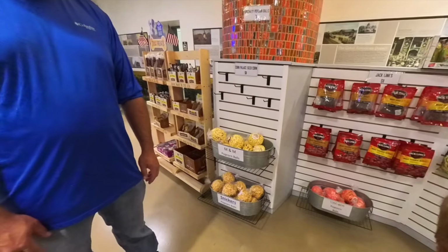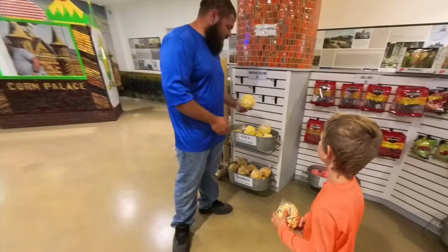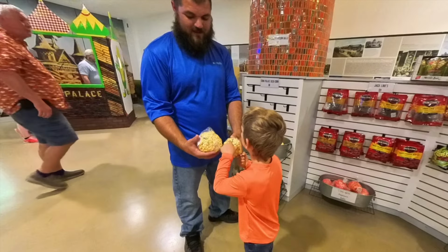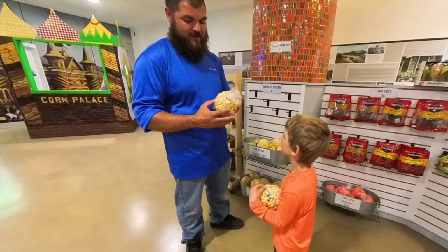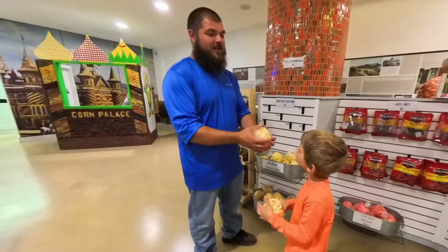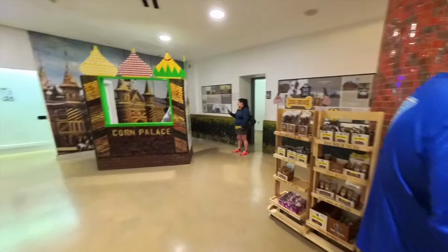That one looks small compared to the other one. That dad picked up. Yeah, this one's huge. Okay. Holy crap. But this one has more. It does, but that one might be hiding more in the center. It does look pretty full in there. You never know. This is a big one. Alright, we are getting a corn ball.